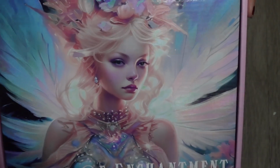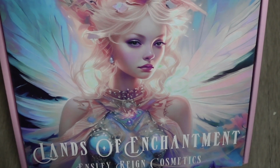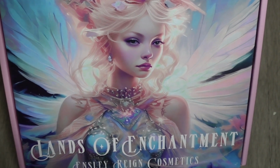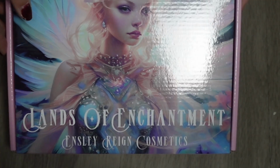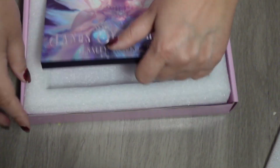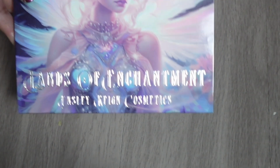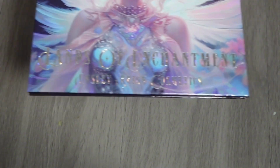Also, another palette that I have is from Ensley Rain. Oh my gosh, not my battery, my camera storage is about to be full. Okay, I have this one from Ensley Rain. This is Land of Enchantment, and I think this is the one she just re-released. And I have not played with this one yet either, on or off camera.